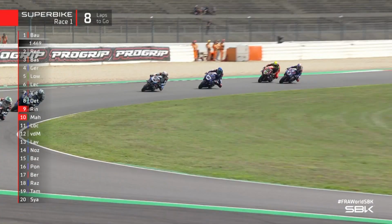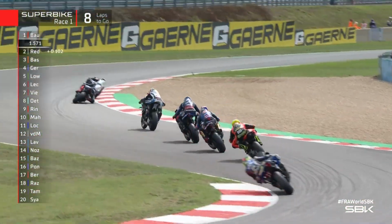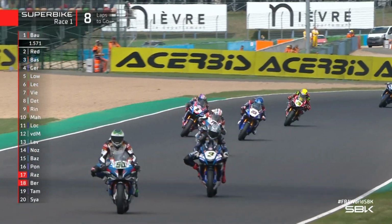Toprak now making his way through down the inside of Luca Bernardi. That will be for 17th position. Next up, Christophe Ponson, and then Loris Baz. It might be slightly harder to get through on Loris Baz than some of the riders that Toprak has encountered thus far, but it still should be fairly straightforward.